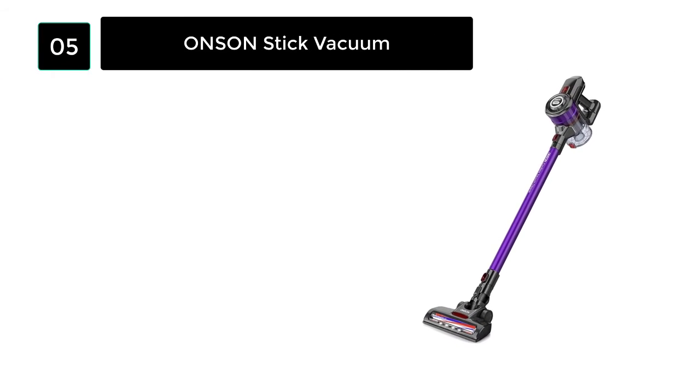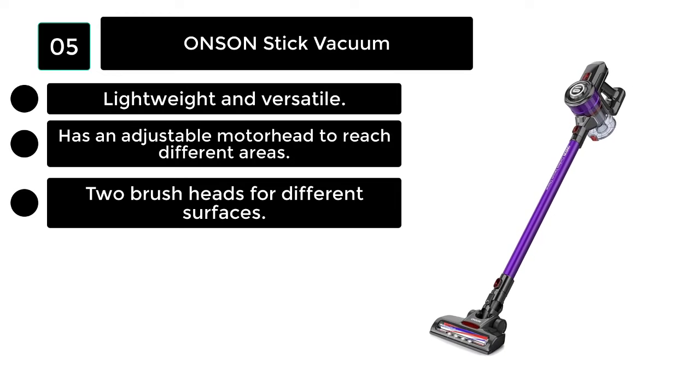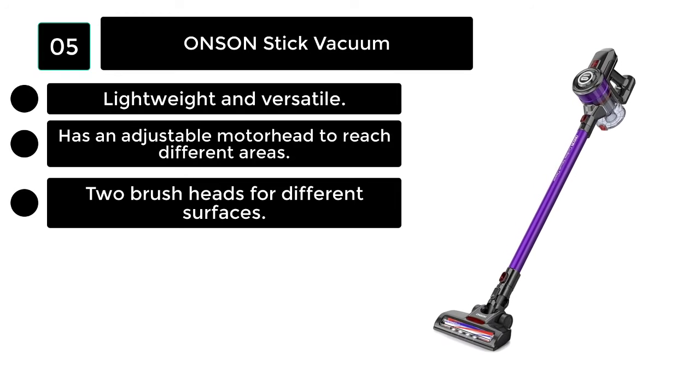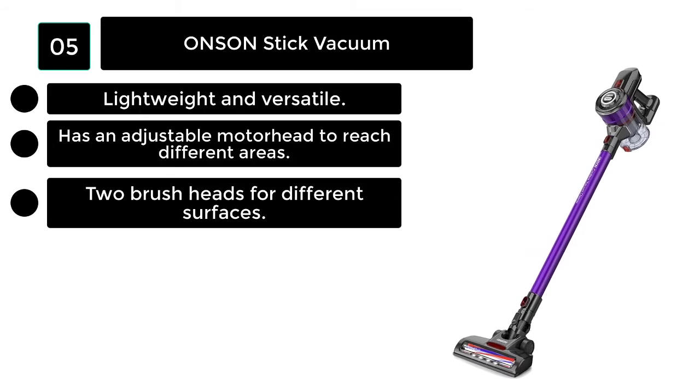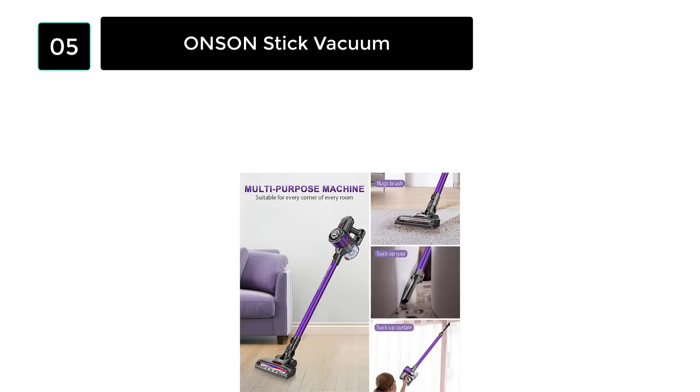Number 5. Onson Stick Vacuum. Although this isn't one of the most famous brands, it does not disappoint when it comes to its performance. The vacuum cleaner is very lightweight, making it easy for you to move around within your house.